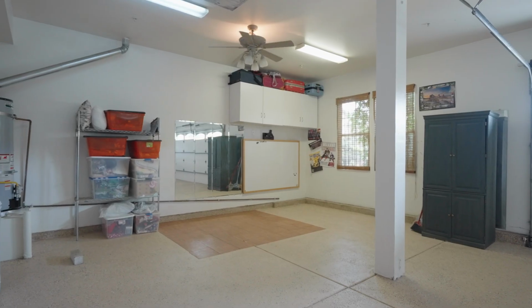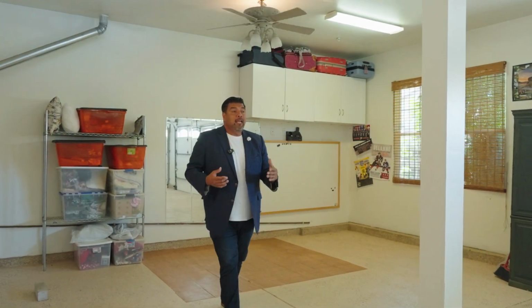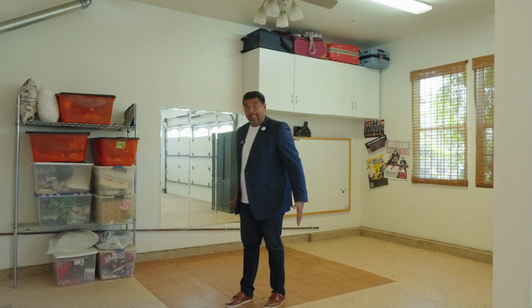Check this out. This garage space is huge, okay? It's a 3-car with an extension. Now the extension is on this side of the property. And the builders gave people a few different options. You could use this as a 4th car. You can use it as, just this area here that they have.